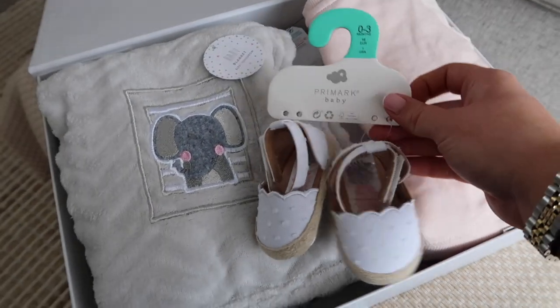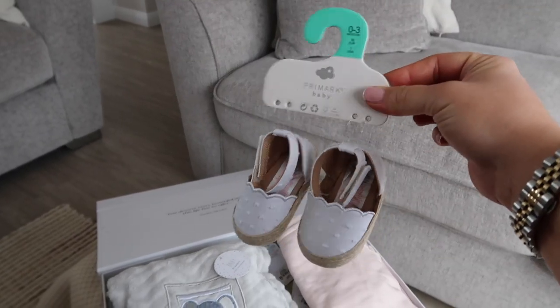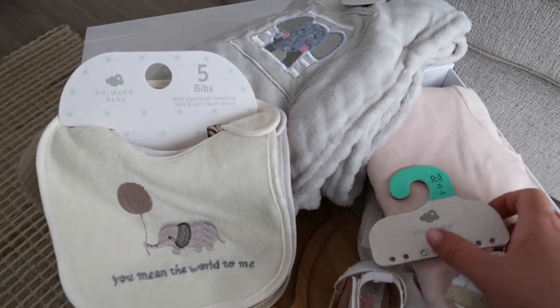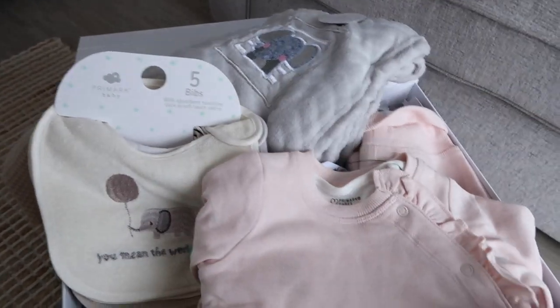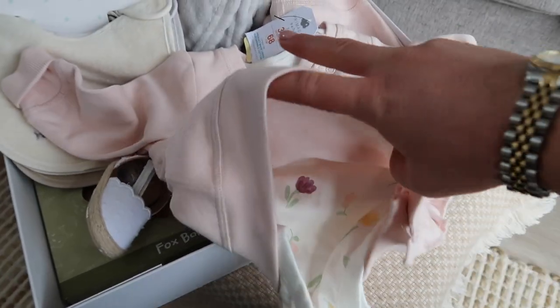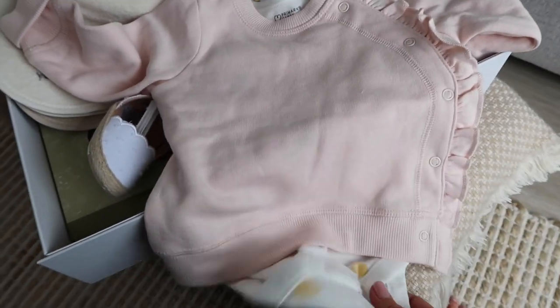How cute are these? Oh my goodness, they are adorable. 0 to 3 months. This is from Hazel, by the way. She got me a little hamper of bits, little blankie, baby girl bibs, which we always need, and then a little outfit here. She got 3 to 6 months, which is perfect because we really do need some more 3 to 6 months clothes. So thank you very much for that. We have a lot of little clothes but need more big ones. That's like a little jumper and a bodysuit underneath, and then it comes with little trousers.